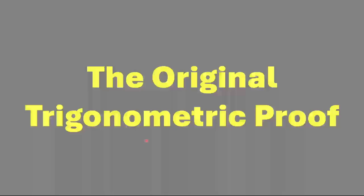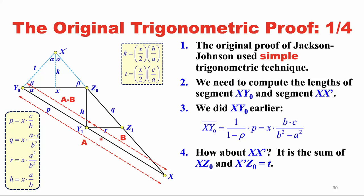Then we have to look at Jackson and Johnson's proof. Because they use trigonometry, we copy the diagram here. In Jackson and Johnson's proof, we need to calculate the sine of the angle x prime. We need the length y0, x. We need the length x prime, x. So we know x, y0 is this. We did it earlier. So we need to get x, x prime.